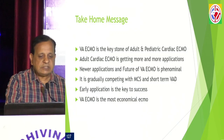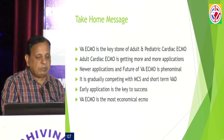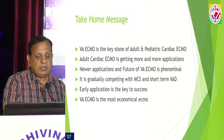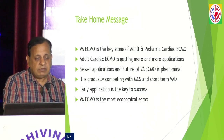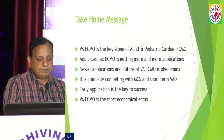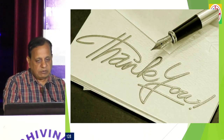And the take-home message is that VA ECMO is the keystone of adult and pediatric cardiac ECMO. Adult cardiac ECMO is getting more and more applications. Newer applications and features of VA ECMO are phenomenal. It is gradually competing with MCS and short-term VAD. Early application is the key to success. And VA ECMO is the most economical ECMO because it is a short run of ECMO.